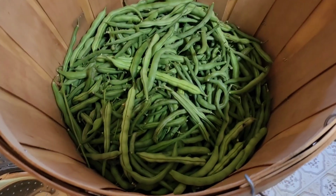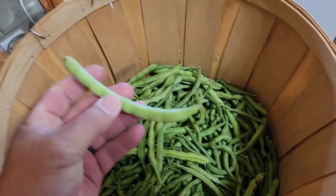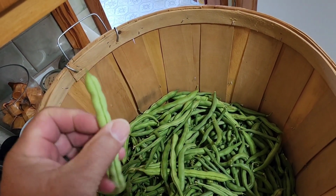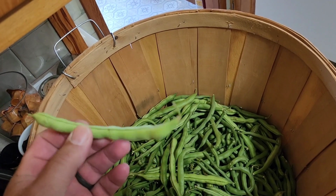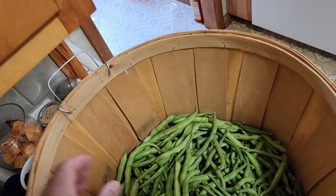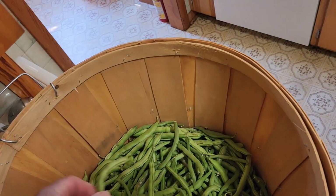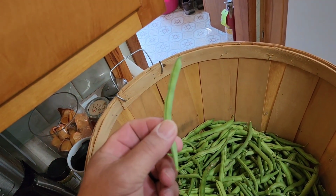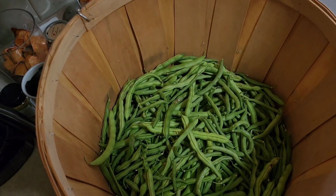We got about a half a basket full here. This is what we're looking at. Something like this that we probably missed last time that's grown into full-on beans, we're going to toss out. And then we'll keep ones that, let's see, something like this is still good. So we'll get that done.